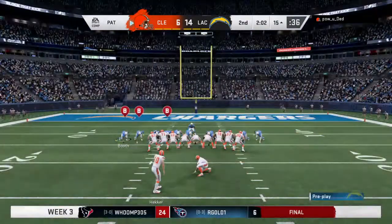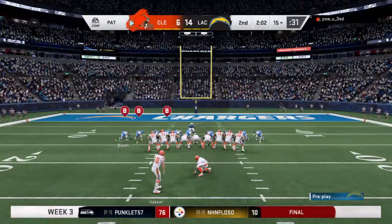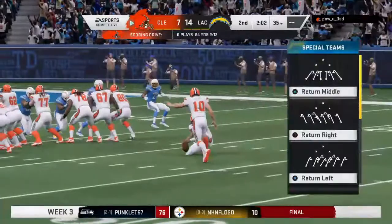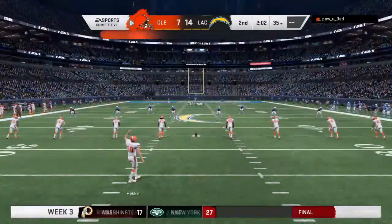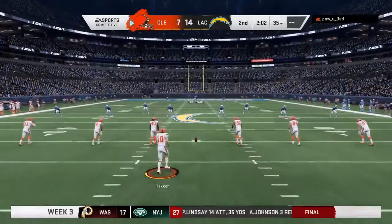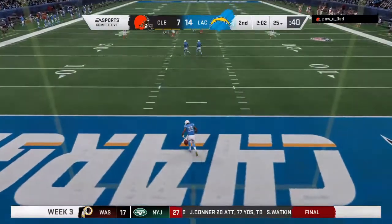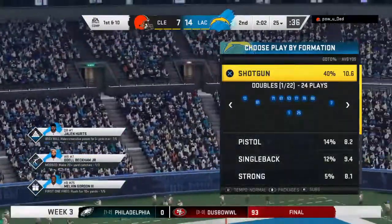Out comes the kicking team here for the extra point. And that one makes it 14-7. Makes the score Chargers 14, Browns 7. This game back within a touchdown now as the kickoff's away. That'll be taken in the end zone. And no run back here. This will be a touchback, and it comes out to the 25-yard line.